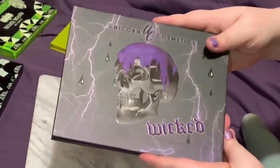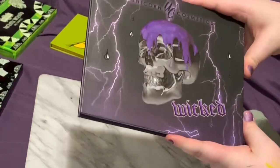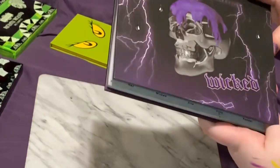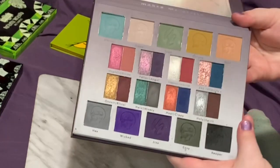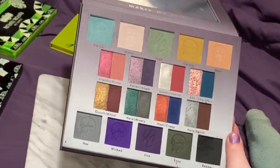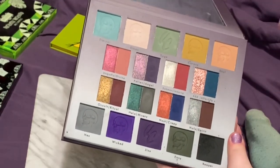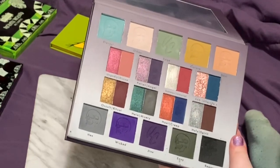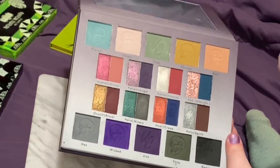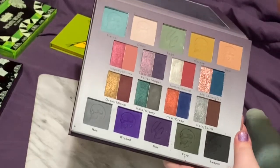to wait for it. A brand that I just tried is number 3, which is the Unicorn Cosmetics Wicked palette. Now, I've heard of Unicorn Cosmetics before, but honestly, the quality of this palette is amazing. This is my perfect Halloween, fall vibe palette. You have greens, you have purples, you have gray, you have dark burgundies, you have blue. You got so much going on in this palette, and I'm just obsessed. I love it so much, and I can't wait to see what else they come out with.